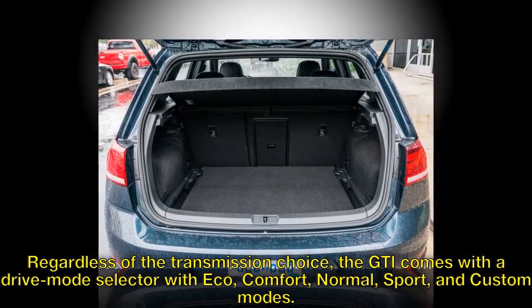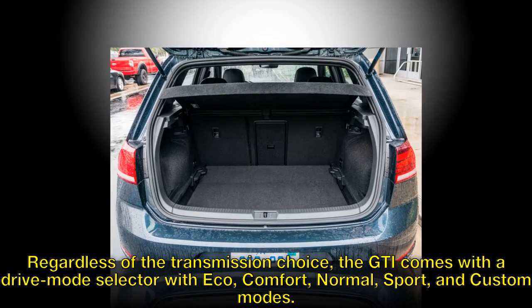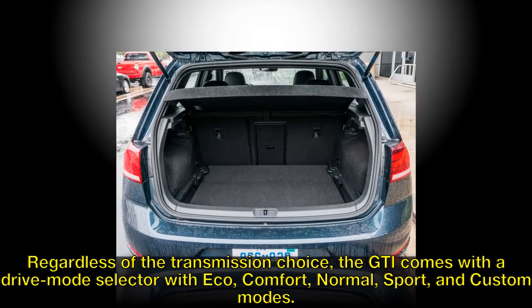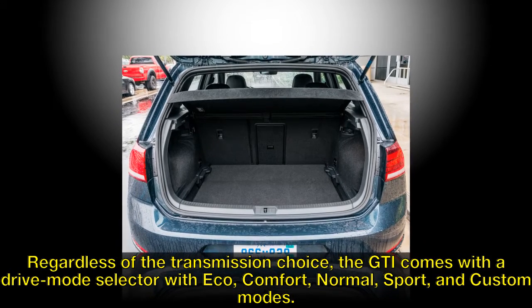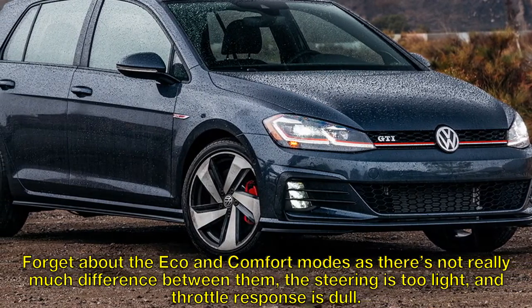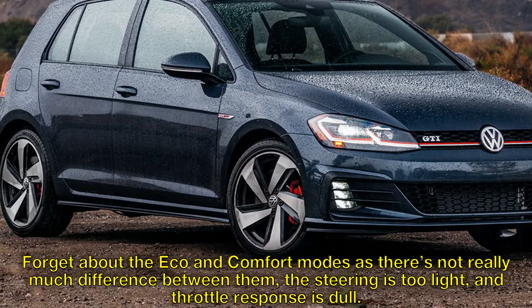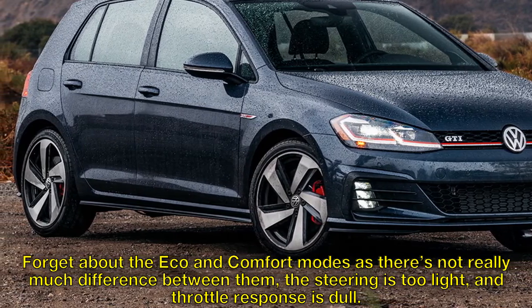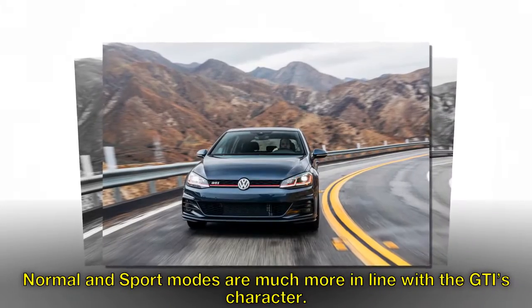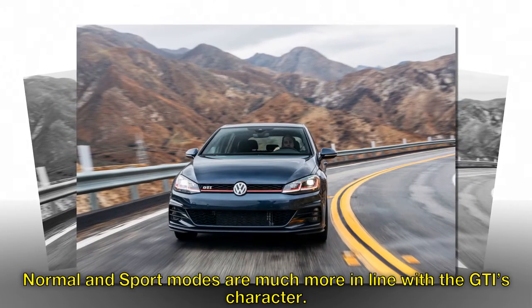Regardless of the transmission choice, the GTI comes with a drive mode selector with Eco, Comfort, Normal, Sport, and Custom modes. Forget about the Eco and Comfort modes as there's not really much difference between them, the steering is too light, and throttle response is dull. Normal and Sport modes are much more in line with the GTI's character.